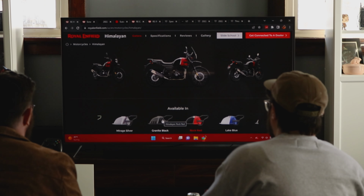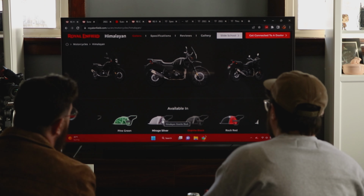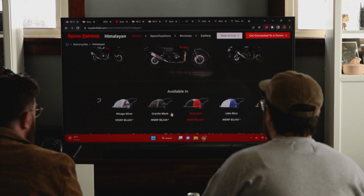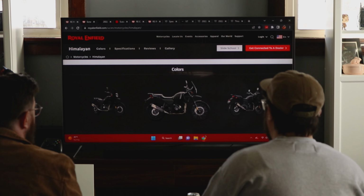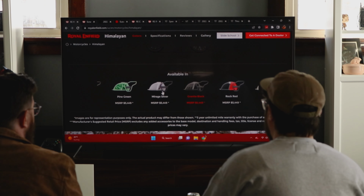I have the Mirage Silver. I like the Mirage Silver because it's the only one that comes with a brown seat. Honestly, I'm not a big fan of... I like this blue and white. The thing about Royal Enfields is they offer a lot of color options. Yeah, I'd probably end up going for all black. All black is sweet. Or I actually do like the Mirage Silver.